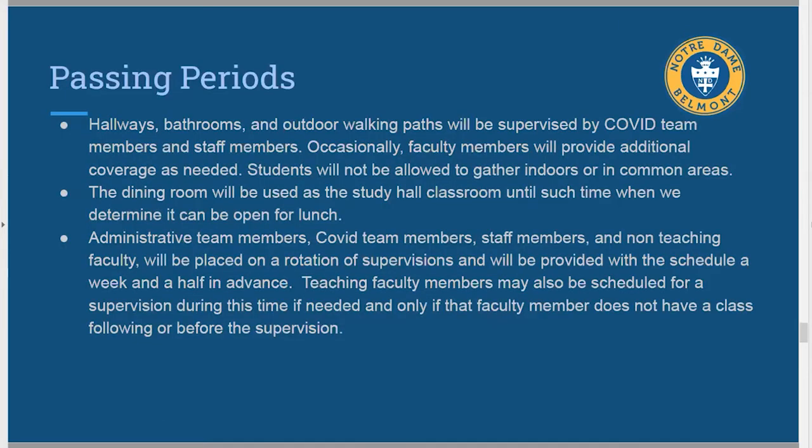So during passing periods, the hallways, bathrooms, and outdoor walking paths will be supervised by our COVID team, as well as other staff. And occasionally faculty members might be asked to help if we need more supervision. And students will not be allowed to gather at any time indoors or in the common areas. So when we're doing these passing periods, we'll be watching to make sure everyone's staying 6 feet apart and following the correct directionals. The dining room will be used as a study hall classroom, which will be supervised by Myrna until we're able to open it for lunch, which will be determined in a couple weeks.